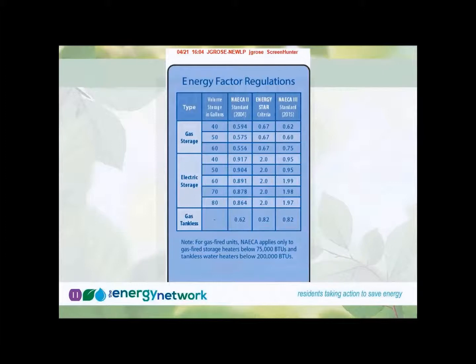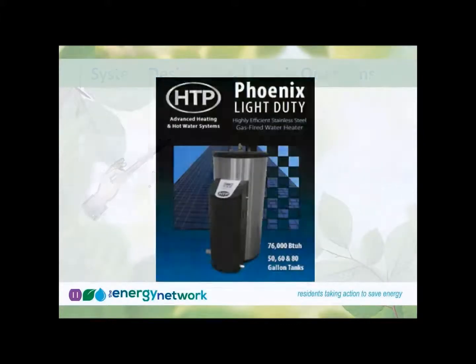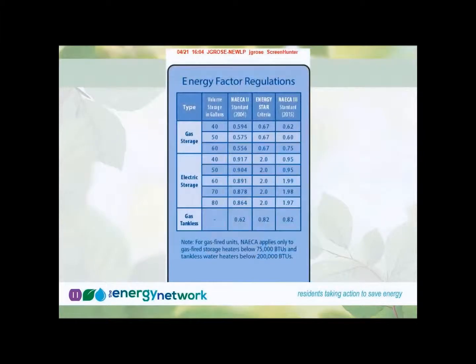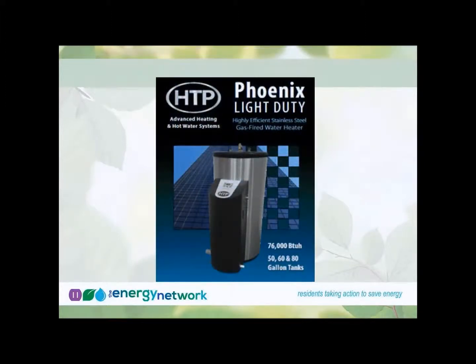I pulled this one up because this water heater has the best energy factor. A tank type water heater will soon need to have at least a 0.62 or 0.6. This one over here will have 0.82 up to 0.87, depending on the size. And so to get the points and the tax credits, having the most efficient unit out there will give you the most benefit and the most payback.